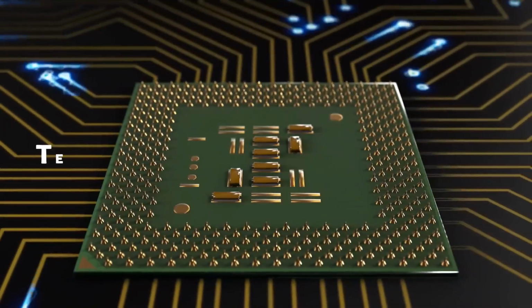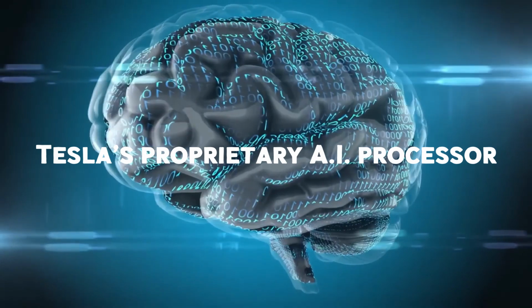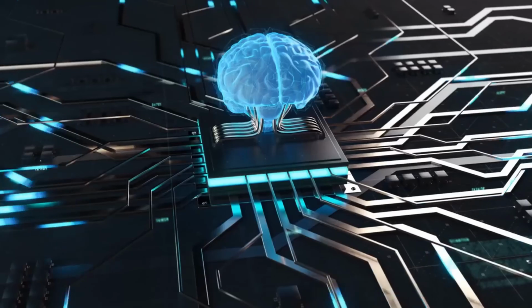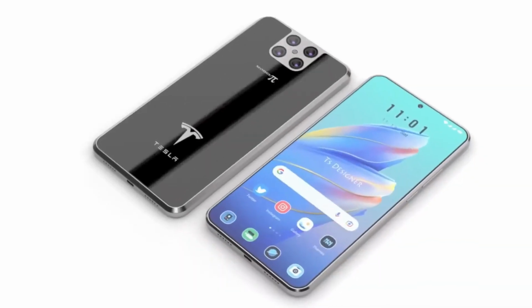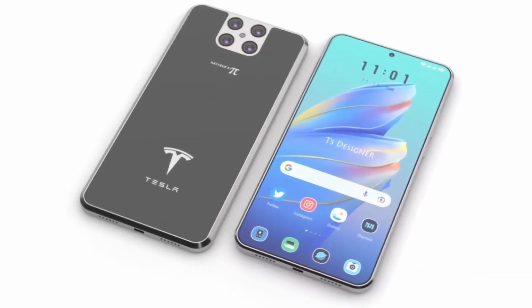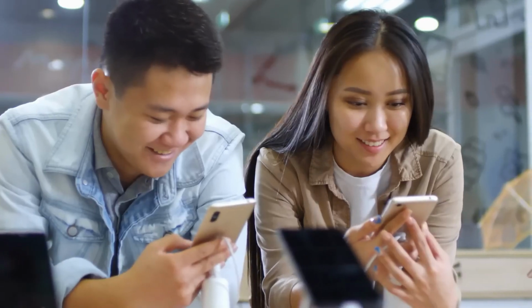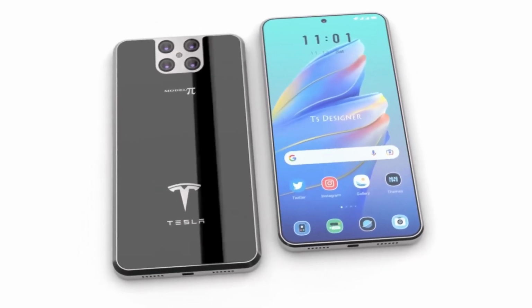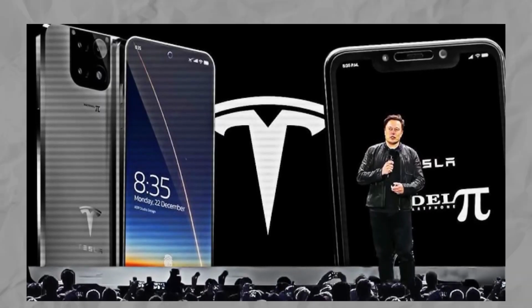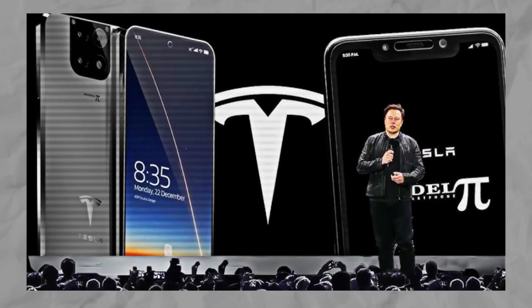Under the hood, the Phone Pi is powered by Tesla's proprietary AI processor, engineered to learn from user behavior and optimize performance. This processor enables adaptive resource management, allowing the device to allocate power efficiently depending on usage patterns, thereby extending battery life. Users can enjoy prolonged usage without the anxiety of frequent recharging, a feature particularly beneficial for those who lead busy lives. Coupled with a robust battery that incorporates advanced lithium-silicon technology, the Phone Pi ensures that users can stay connected longer than ever before.